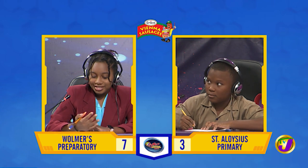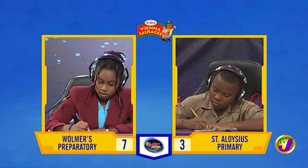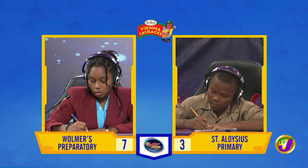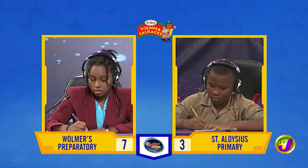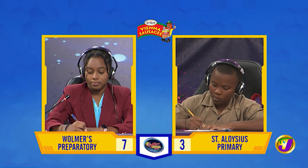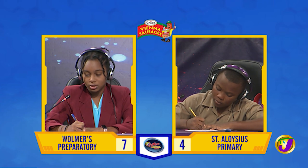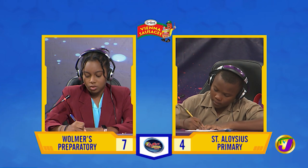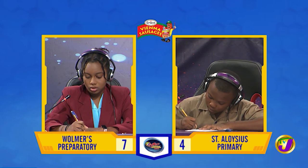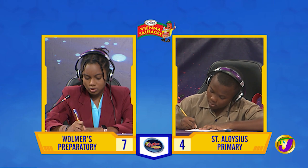5 of 5, Akina. We're now over to Jaden. Jaden, what's the product of 0.0068 and 100? 0.68. That's right. What's the width of a rectangular box if the area is 216 meters squared and the length is 12 meters? 1, 2, 1. Question passes.